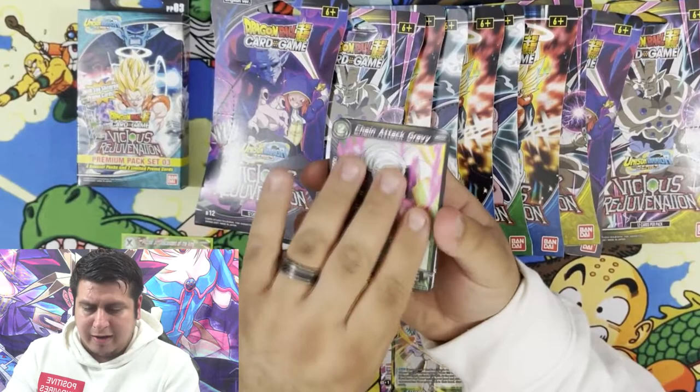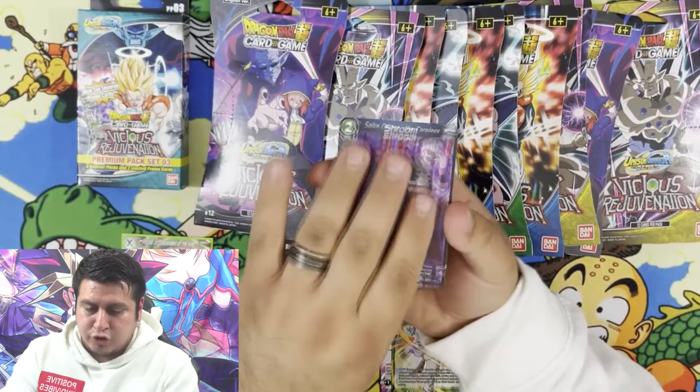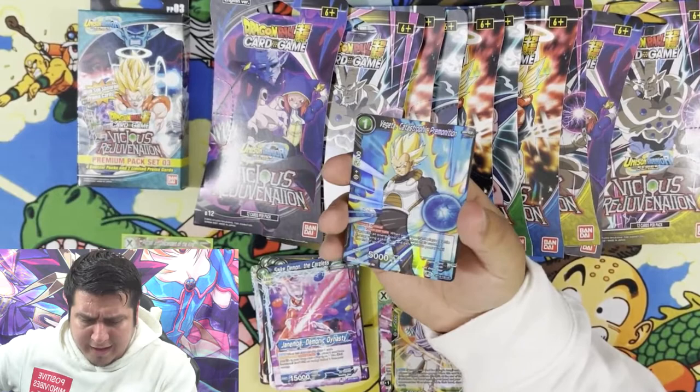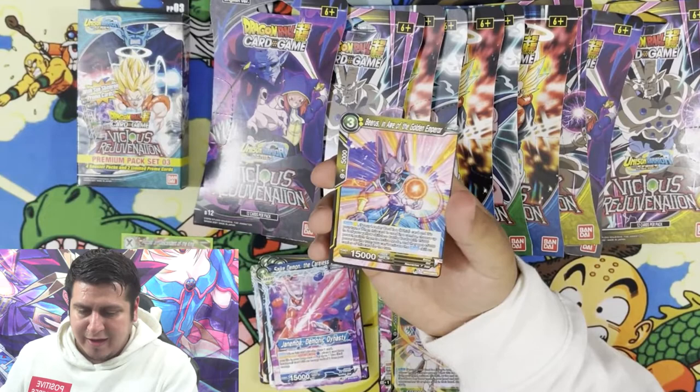Son Goten, Battling the Forces of Evil. Son Gohan, Brainy Backup. 4-Star Ball, Parasitic Darkness. Shroom, Sulky Demon. Janemba. Oh, okay. This is an uncommon Vegeta, Catastrophic Premonition. That's pretty nice. And we got a Beerus, In Awe of the Golden Emperor. Really, really nice. This is another rare.